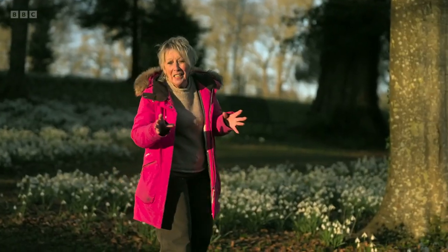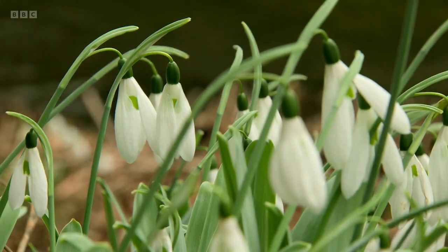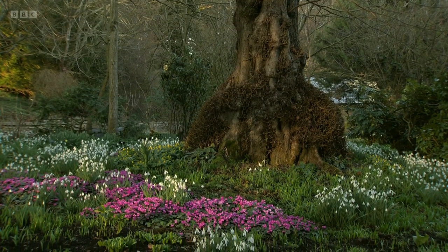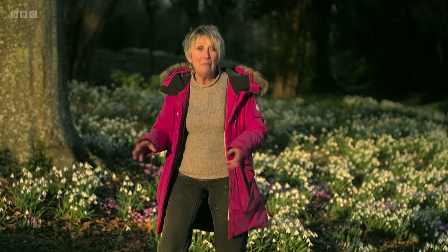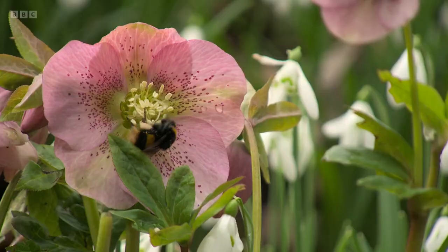There are so many exquisite flowers at this time of year. And you don't need a vast lawn or a huge woodland to enjoy them. Just the edge of a bit of grass or underneath shrubs or trees will do. And there's something about their ephemerality that makes both them and this time of year so extra special.